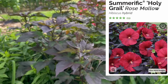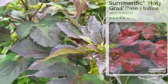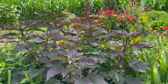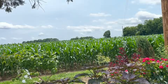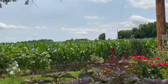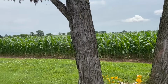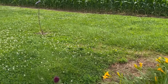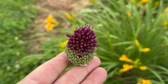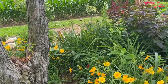This is another hibiscus here, this purple leaf stuff. It is the Holy Grail, and it just is way too big for this spot. I want to move it. I don't think it gets enough sun. Like right now, it's in the shade because this Leland cypress is shading it. I've got some drumstick alliums, I think they're called drumstick, that are starting to open up. I've got those spread out throughout the bed here.